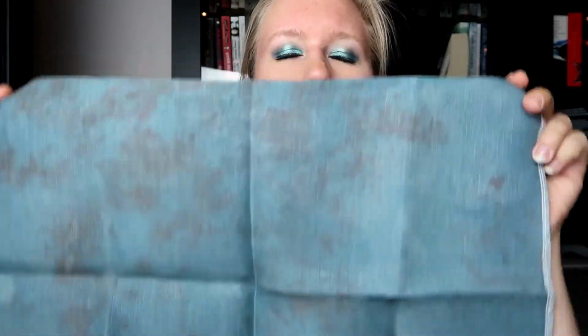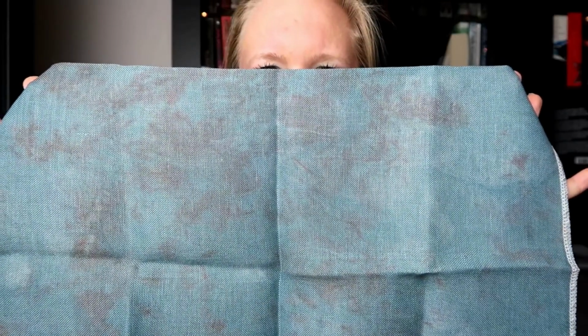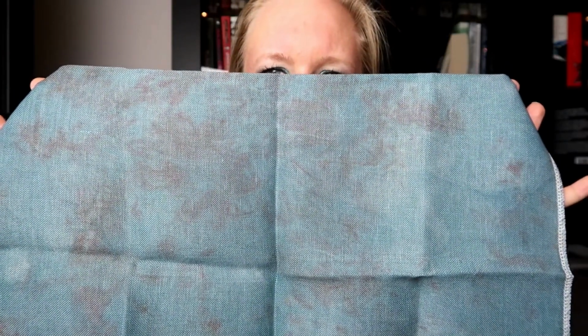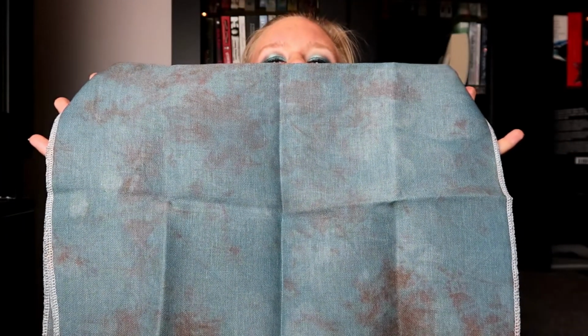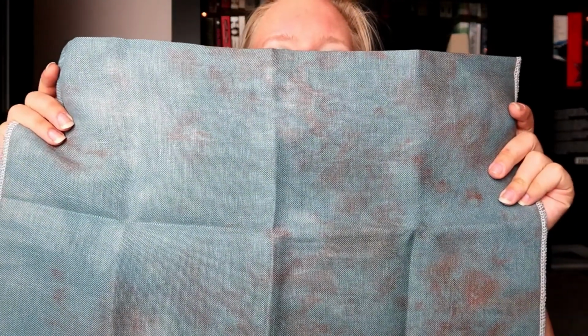And then the sunset is this dark blue-gray with rustic red, red-brown color. So there is some difference in them. But if you come home from work, you're really tired, you don't see the difference.